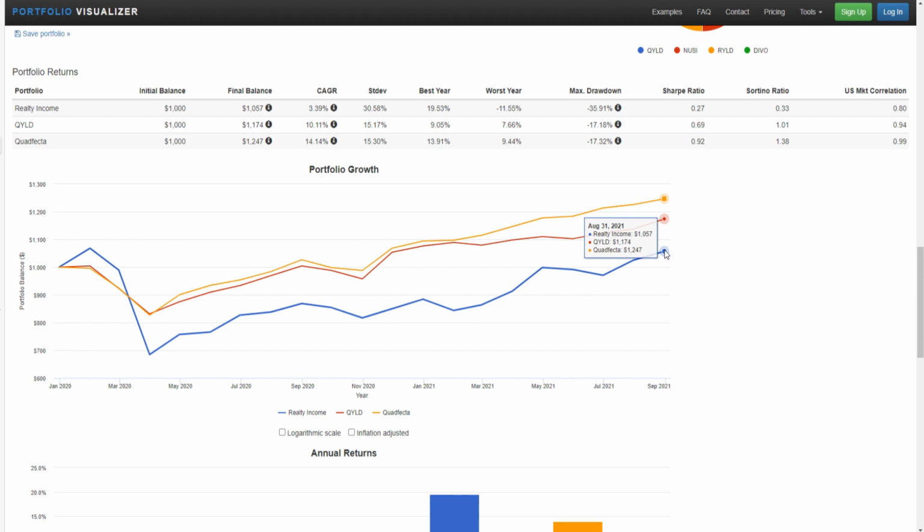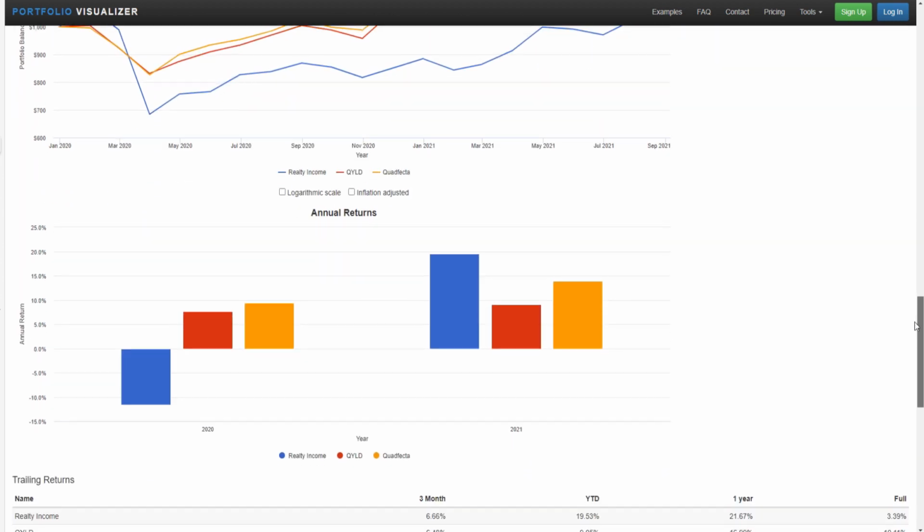Next up, the pure Qyld portfolio did a bit better with a 10% return. And lastly, the Quadfecta portfolio did the best with a 14% return. These returns are just based on growth of the initial investment. If you add the reinvested dividends to the equation, the Qyld portfolio returned 17.4%, and the Quadfecta portfolio returned 24.7% on a $1,000 investment. But growth is just icing on the cake for our income portfolio. What we really want to see is the income generated.